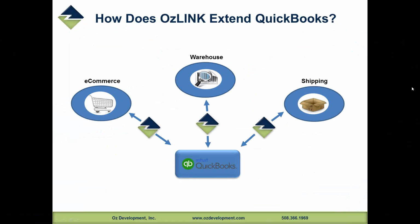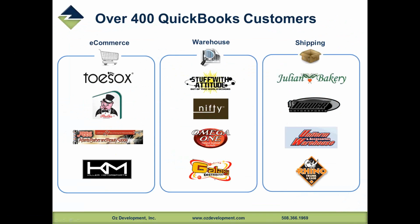If you want to jump to the next slide, Michelle. So, as I said, we do a lot of examples around customers, and so these are again all some QuickBooks customers we have in each area. Killer Motorsports in the bottom left.